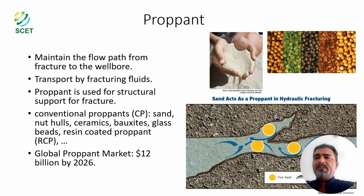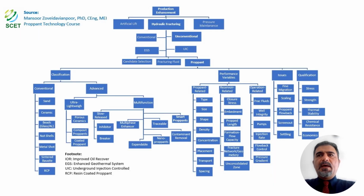The global proppant market is expected to reach 12 billion USD by 2026, expanding at a CAGR of around 6.7% during the forecast period 2020-2026. A brief classification of proppant technology, types, performance variables, issues, and qualifications are listed in this figure.